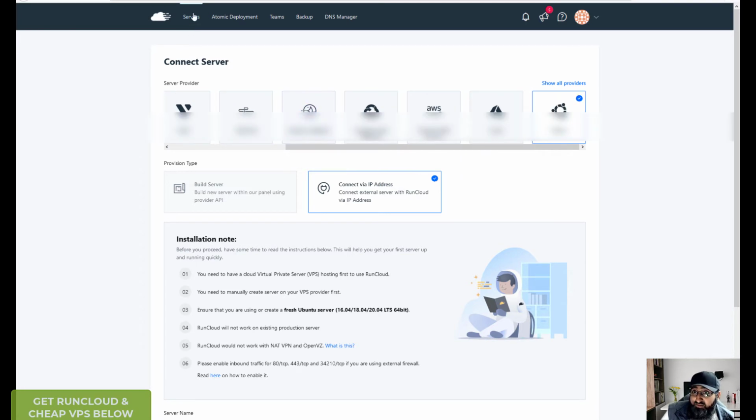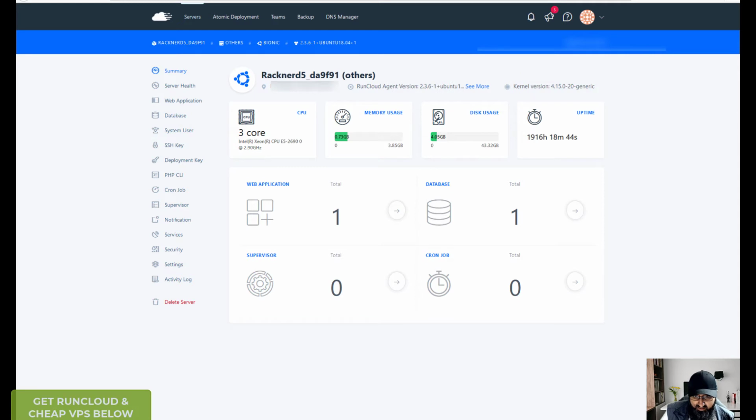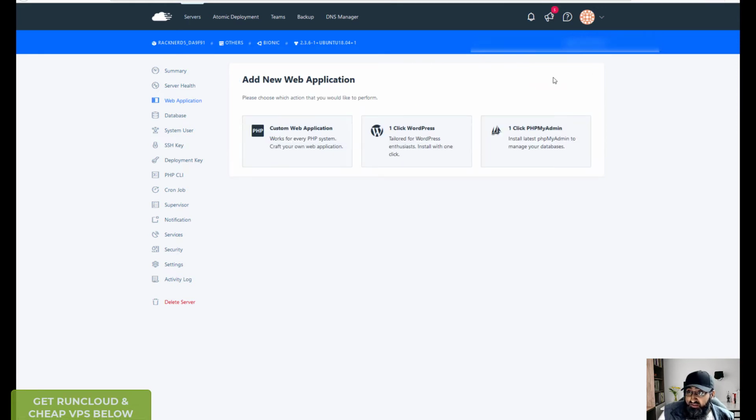Let me go back to server. So yeah, basically you run the code and then you're ready to go. And then let me install a new web application. I'll just show you how to quickly install a WordPress site, because that's what I use most of my servers for. So you basically go to create web app.